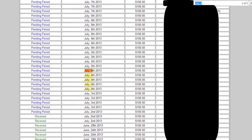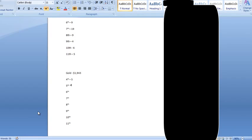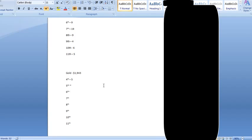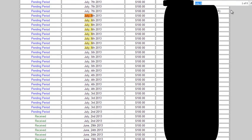On the 5th, I have 4. So let me put that down here. On the 6th, I have 8. $800 on the 6th. Wow, and that's not even including the gold membership. I mean, come on, guys. You don't see that anywhere else. That's just crazy. Those are crazy numbers. Over $800 in one day, and that's not even including the gold.